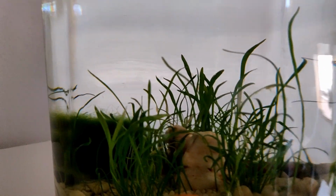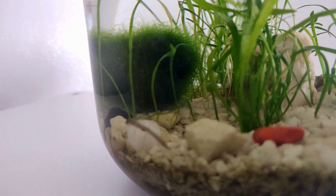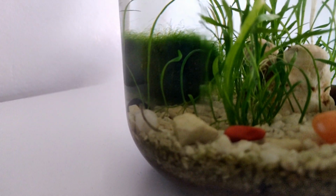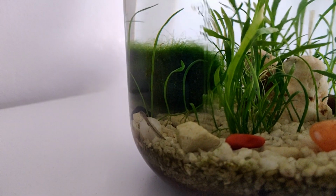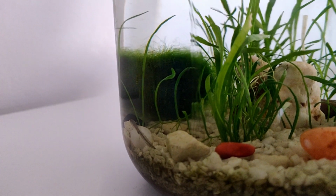Where is it? It was down, yeah, here it is. Here you can see it. To my surprise, it hasn't grown a lot. It won't focus, but yeah, here you go. But the legs are more distinct, they're clearly visible now, and it has just grown a little bit.